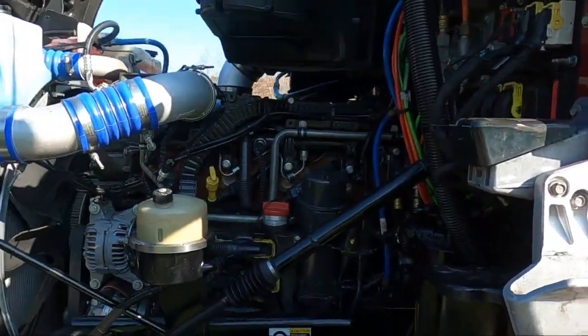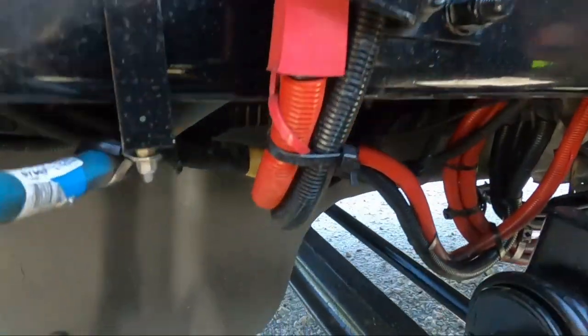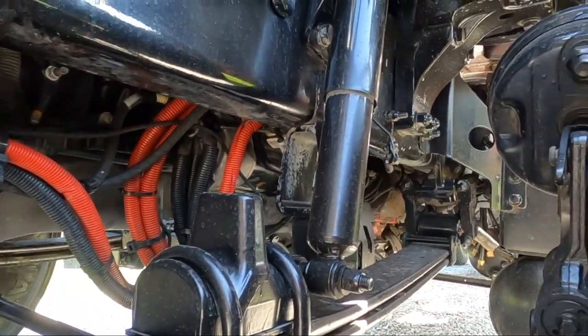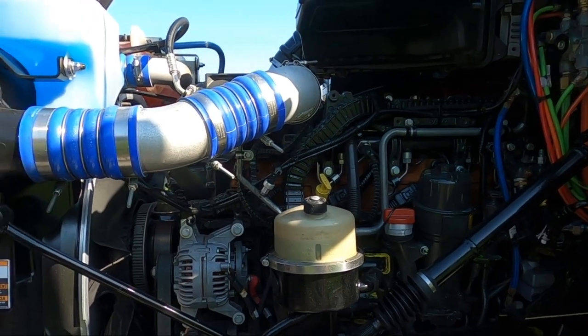I mean, they do a good job up there cleaning them up and making them look good. I mean, underneath it's just, she's looking real nice and clean. They go through and paint them up and all that kind of stuff.